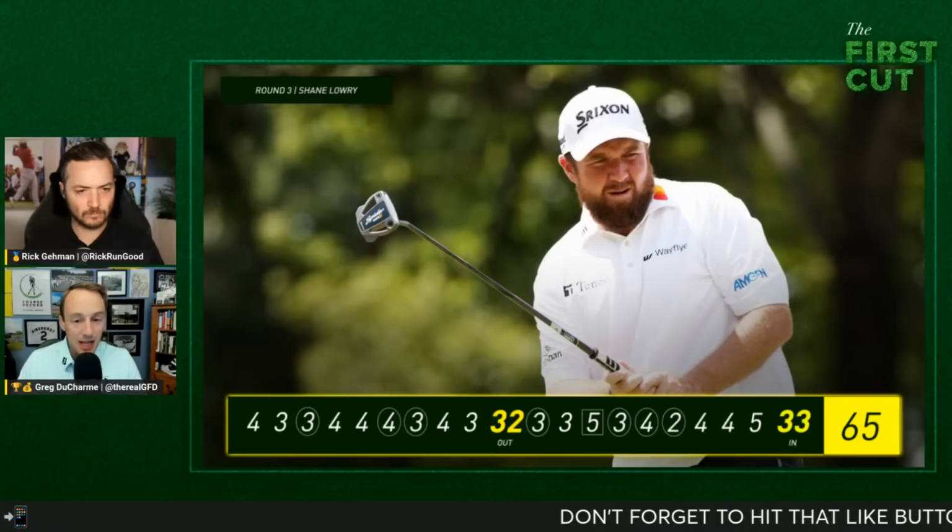So again, very similar to Viktor Hovland, he did a lot of his work with his iron play in this round. But it seemed like things finally kind of came together for him, right? When he missed fairways, he seemed to always be in the fairway bunker, which is more like the fairway than the rough. I think he hit it in like 4 fairway bunkers and wasn't up against the lip. So very interesting. He gave himself a ton of opportunities by hitting 16 of 18 greens.